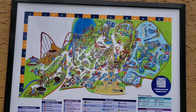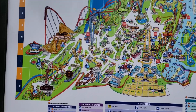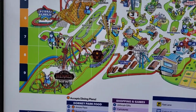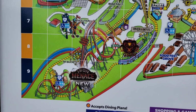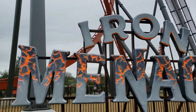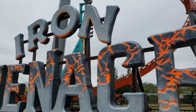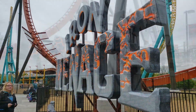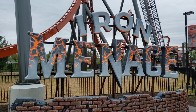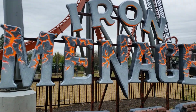Here's a look at the 2024 edition of the Dorney Park map, complete with, down in the bottom left corner, Iron Menace added to the map. To be such a small park, Dorney Park has some great signs for their coasters, and this new Iron Menace sign is no different. There's a little something hidden on the Iron Menace sign. As I walk toward it, let me know when you see it.